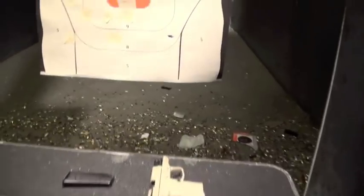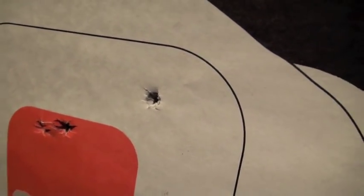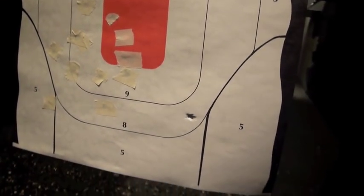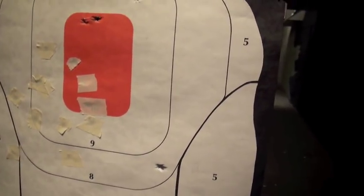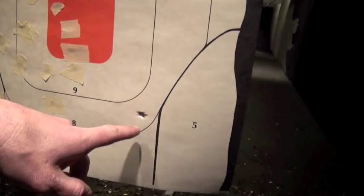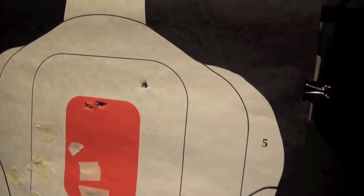PF9 speed drills. Wow. Is that 3 or 2 in the center mass? 3 on the 9, 2 on the 10, 1 on the 9, 1 on the 8, and 1 flyer. So, 1, 2, 3. Where's the 5th? There's 4. I think I flew it. You pulled it hard. You still won though. You got 3 versus my 2. Oh, you only got 2? No, I had 3 as well because I had a headshot. Okay, so it's a tie score.